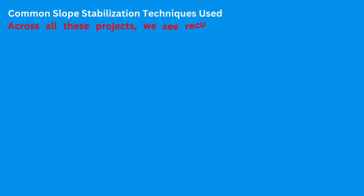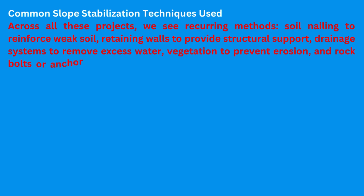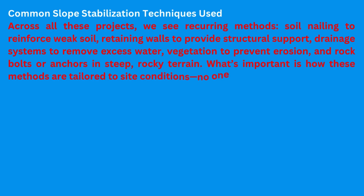Common slope stabilization techniques used. Across all these projects, we see recurring methods: soil nailing to reinforce weak soil, retaining walls to provide structural support, drainage systems to remove excess water, vegetation to prevent erosion, and rock bolts or anchors in steep, rocky terrain. What's important is how these methods are tailored to site conditions, no one-size-fits-all approach.